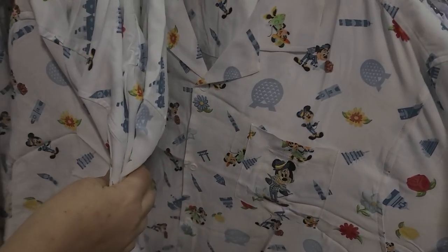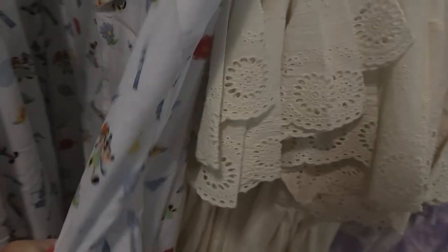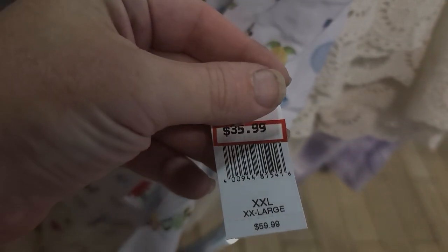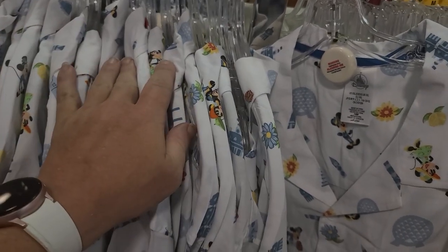Oh, that's a cool shirt. I don't have that listed. Is that a Rain Spooner? No. It's a large, extra large. It's a nice rayon shirt. $35.99. Large, extra large, 2X.